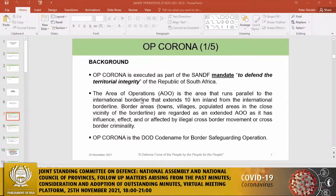Then secondly, we are narrating that the area of operations of Operation Corona is the space from the borderline inland for 10 kilometers. Now, when we speak about the borderline, we speak about the international borderline. I want to start from the beginning to clearly separate. When we speak about the border, it is very holistic. It means the borderline, and then it means the port of entry. In the SANDF Operation Corona, we are deployed and responsible for the borderline, which is from a particular port of entry to the next port of entry, meaning in between.